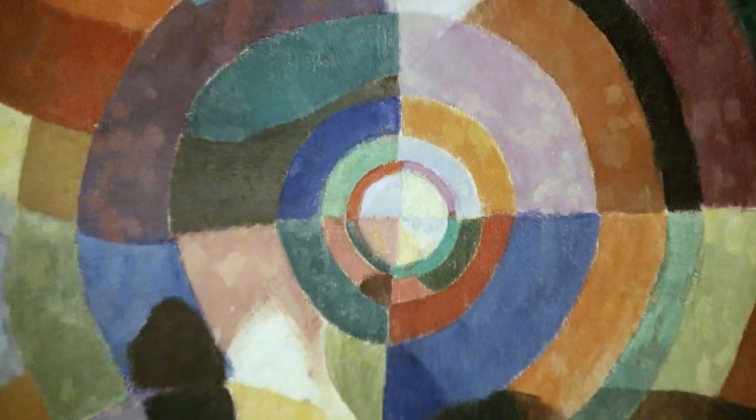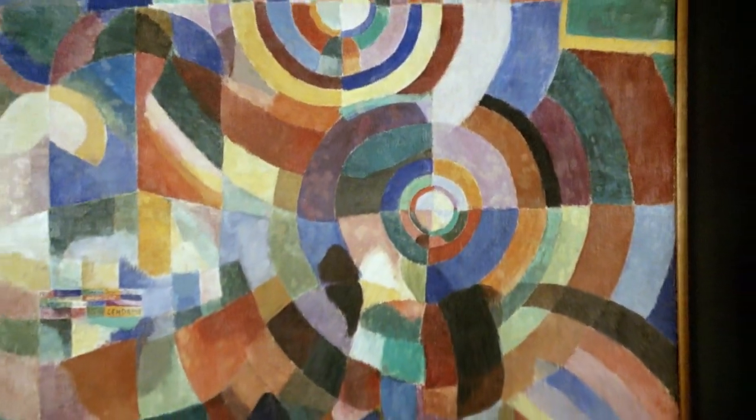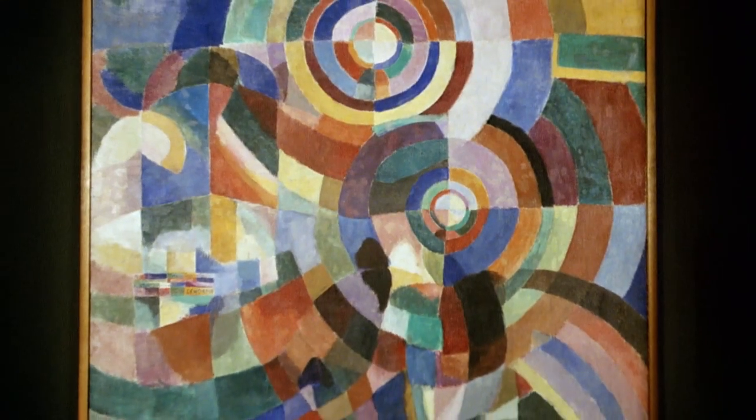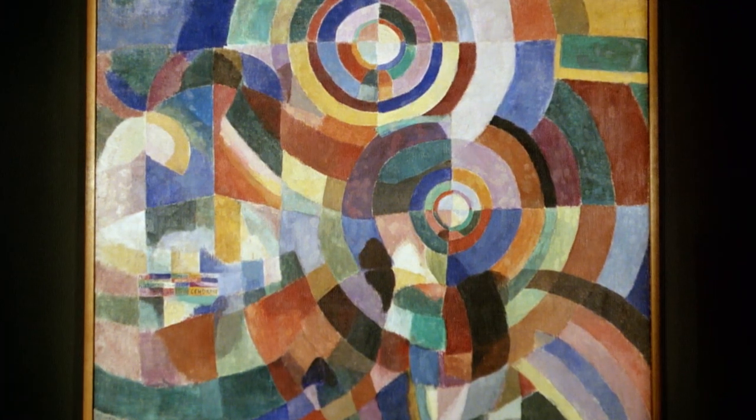Sonia Delaunay painted this picture, age 29, in 1914, shortly before the outbreak of the First World War. She painted it in Paris, and it's still there, hanging with other modern works in the galleries of the Beaubourg. It's a big picture, enlivened with clear, bold colors, and dominated by circular forms made up of rings and blocks.